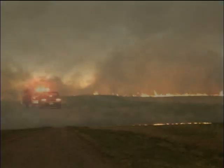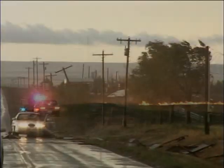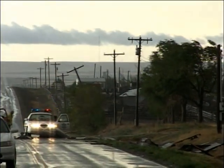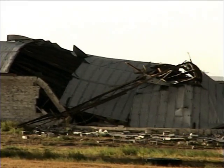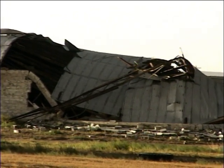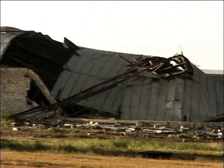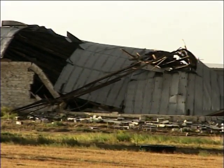Straight line winds can cause a significant amount of damage, not only to the grassland, but also to structures that they encounter. This particular shot was taken along the Colorado-Kansas border near a small town airport that was actually destroyed. The winds here were gusting in excess of 90 miles an hour, and as you can see, they flattened many of the structures.